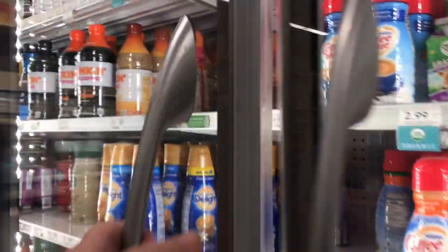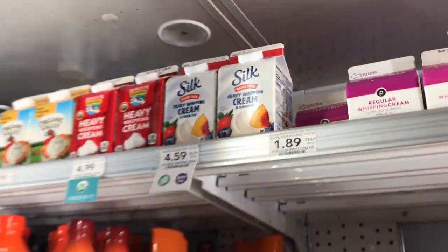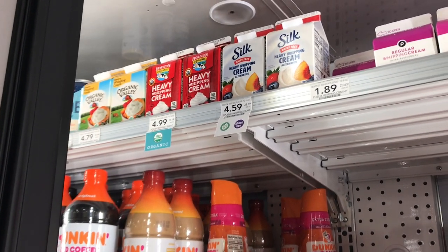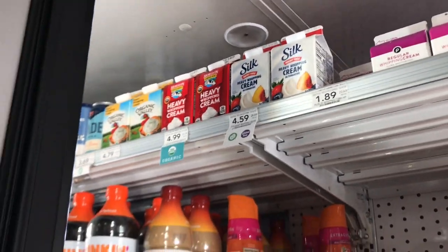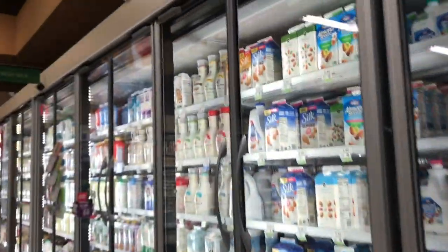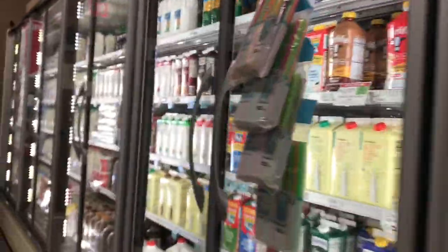They have a vegan silk whipping cream, which is cheaper, actually. Whoa, it's cheaper than the real dairy one, because usually the vegan one's more, but it's $4.59. Well, that's rare. Usually the vegan one is way more expensive. Almond grease, all of that. And then if you don't, you know, there's that kind of stuff if you're into that.